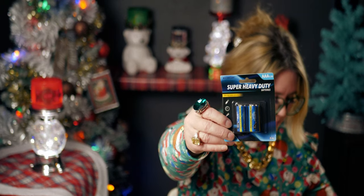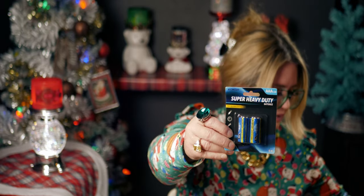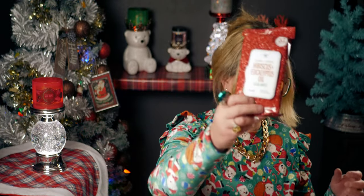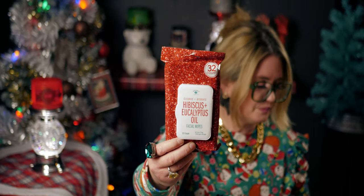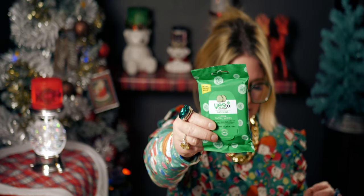All right, then I got some more batteries. And then I ended up getting this, this is the Bolaro, I hope I'm saying it right. This is the 32 count of the face wipes. And this one as well, the cucumber facial wipes. There's 10 wipes in here.